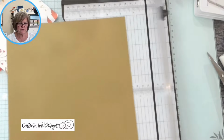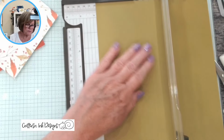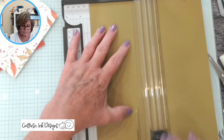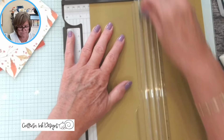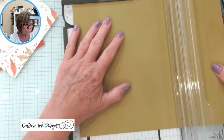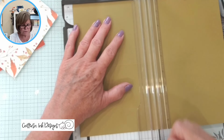So I'm going to score it at 4 1/4. And again, this is what you see me do all the time. I score it on the short side at 4 1/4. I'm going to rotate it and cut it at 5 1/2, and that'll give me 2 card bases.